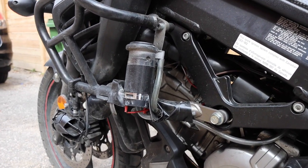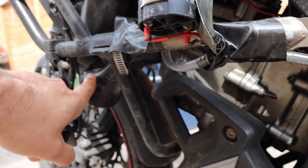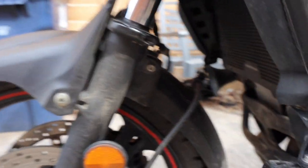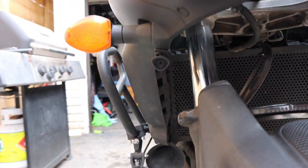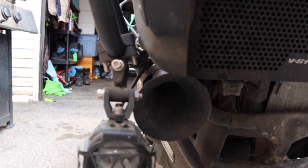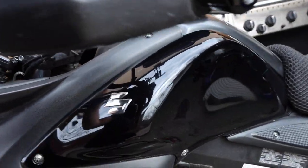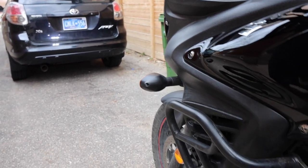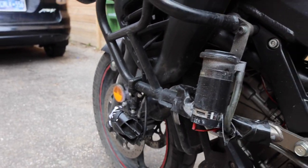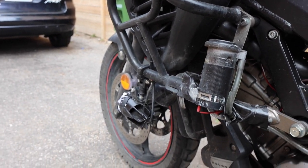Next we have my compressor horn connected to this horn underneath, which looks like that, and then this horn on the other side connected with a plastic tubing, and this is what it sounds like. Sounds like a truck. Perfect for downtown riding where all the cars are crazy.